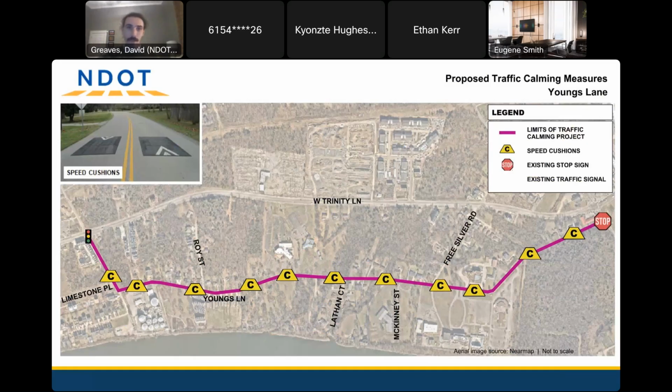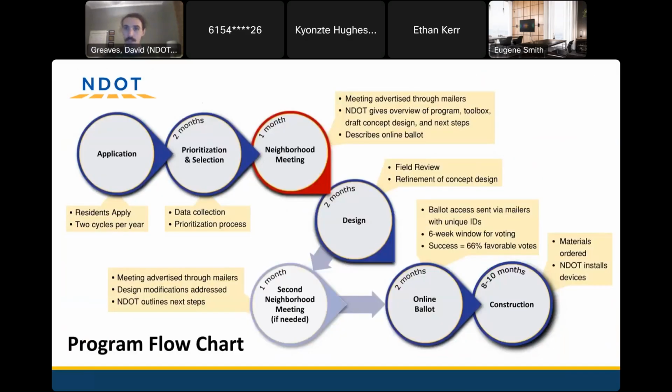I'll move on for now to this flow chart that shows the program process. So as we recall, we started this project with an application. We then received that application, did that data collection process and scoring. We're now here in the red circle at the neighborhood meeting.